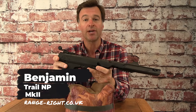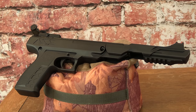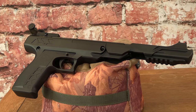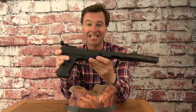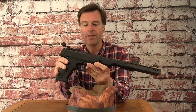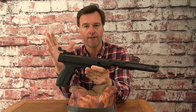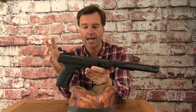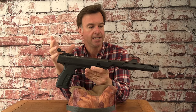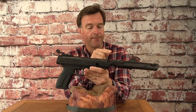It's distributed in the UK by Rangerite and it retails for a really pocket-friendly £149. For the price, this is a really nice, solid air pistol. Now, it weighs about 1.6 kilos and it measures around 40 centimetres without the cocking aid fitted, and about 49 centimetres with it, and I do have it on here.